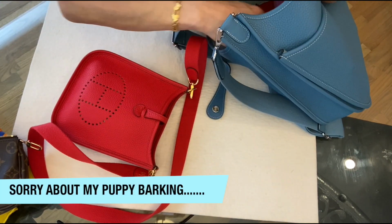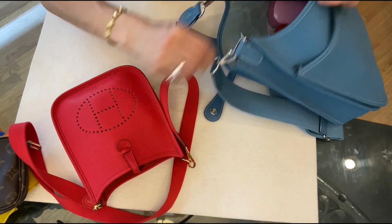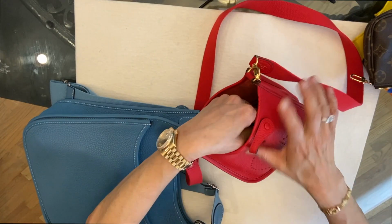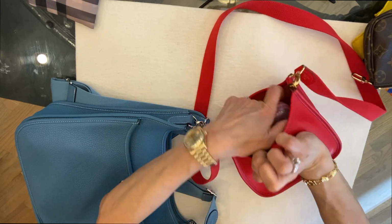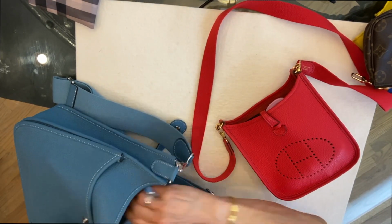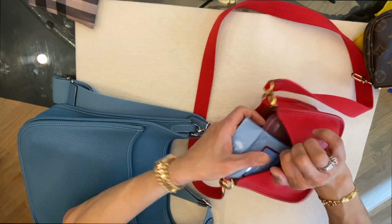Sorry about my dog. My clay, which has my driver's license. That is absolutely essential. And then hand sanitizer. I'm gonna take this one out. We all know it can fit if that's all you wanna put in it. But sunglass case, I could put it in here, right? It fits. Fits surprisingly a lot. My mask, obviously. My makeup.